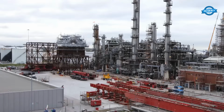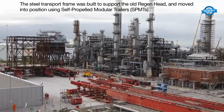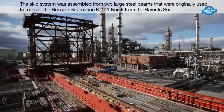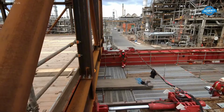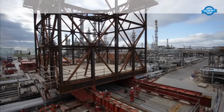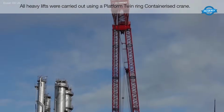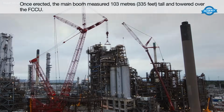Many years ago, the RCCU project at Esser-Stanlow involved a series of highly specialized heavy lifts, beginning with the installation of a custom-built steel transport frame to support the old regenerator head. This frame was moved into position using self-propelled modular trailers, SPMTs. The core of the lifting system was a skid mechanism, built from two 40-meter-long, 52-ton steel beams previously used in the recovery of the Russian submarine K-141 Kursk from the Barents Sea.